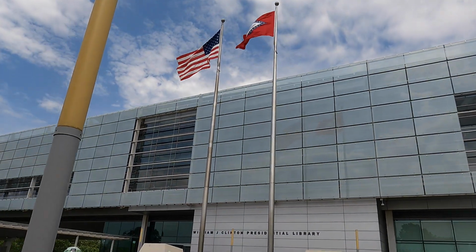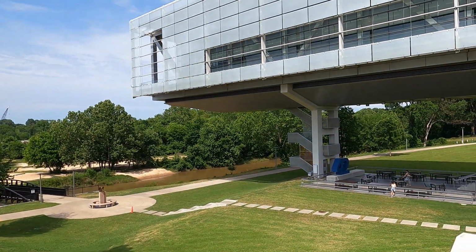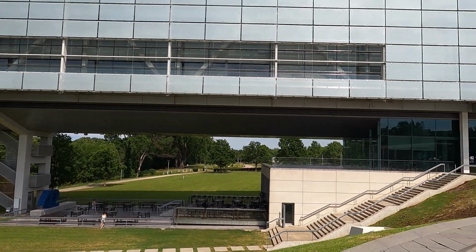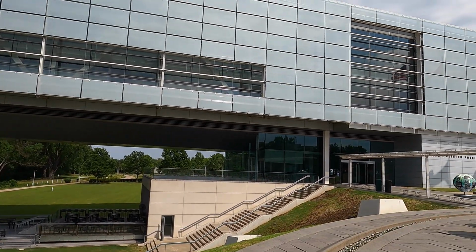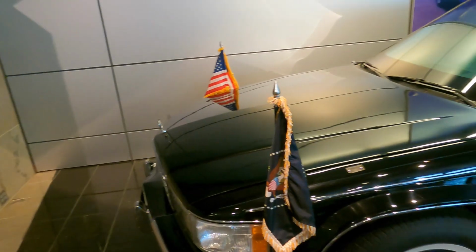Our next stop was in Little Rock, Arkansas, in the library of Bill Clinton. The Clinton Library is in the downtown area, right off the Arkansas River. The building itself is a long, box-like structure with 2 upper floors for the museum and a lower entry floor. On the riverside below is an outdoor restaurant called 42 Bar and Table, named for the 42nd president.